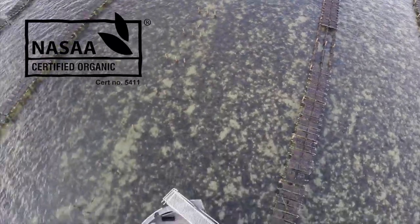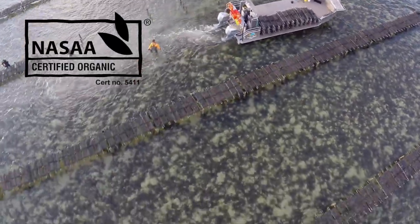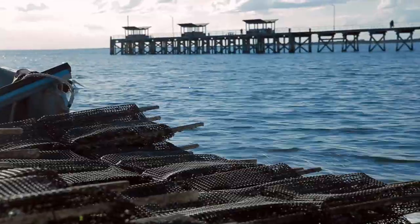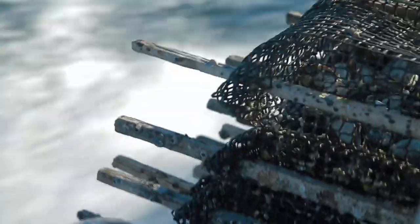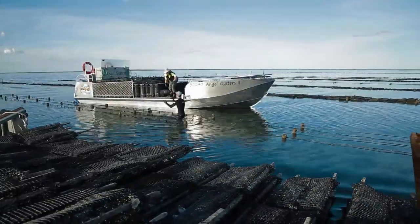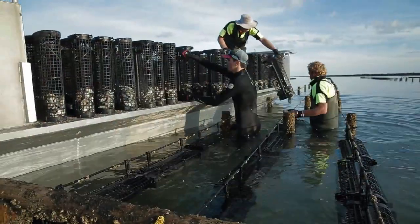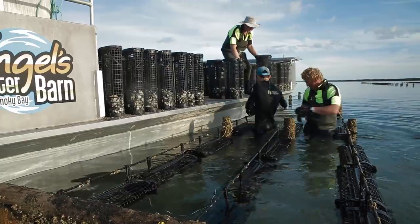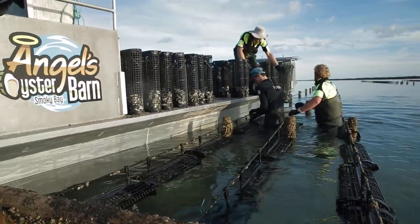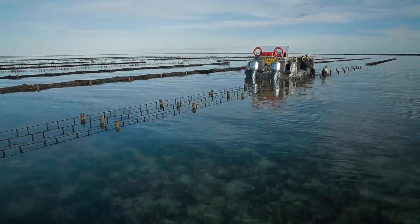We are certified organic producers through NASAA, who are recognised worldwide. Being certified organic means we go through rigorous audits, which meet the highest quality standards of food safety. We have 100% traceability from product line through to SPAT invoice. We trace every movement of the oysters. We're using the world's best practices, which ensures we are farming oysters sustainably.